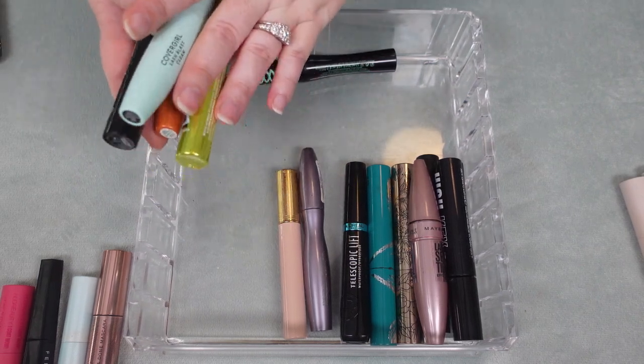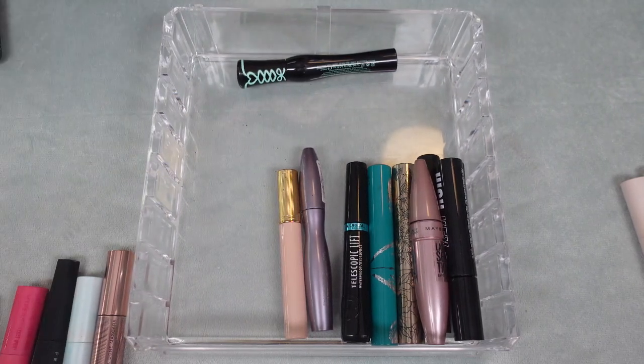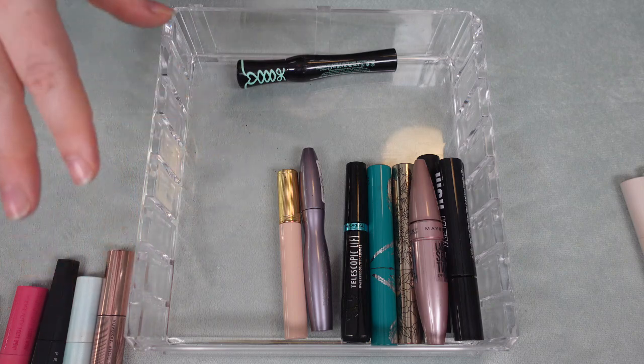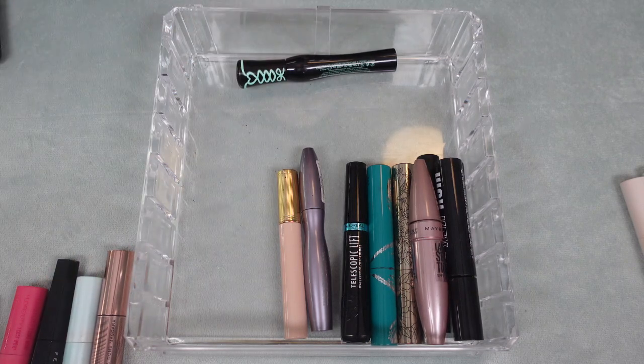By the way, all the stuff that I'm telling you guys I'm putting in a chopping block, when I put everything back in the drawer, I put all of the stuff that was in the chopping block up front, and I will be using those items first to decide whether they stay or they go.